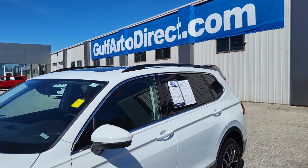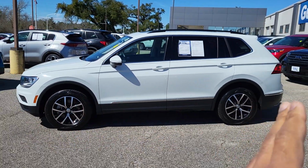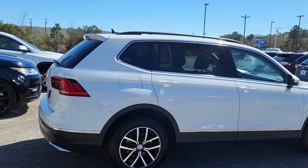James at Gulf Auto Direct, and this is our 2021 Volkswagen Tiguan SE. As you can see, it's white in color, has black leather interior, and right at about 41,000 miles on it. Just wanted to give you a quick walk around video of it to help you see it up close.